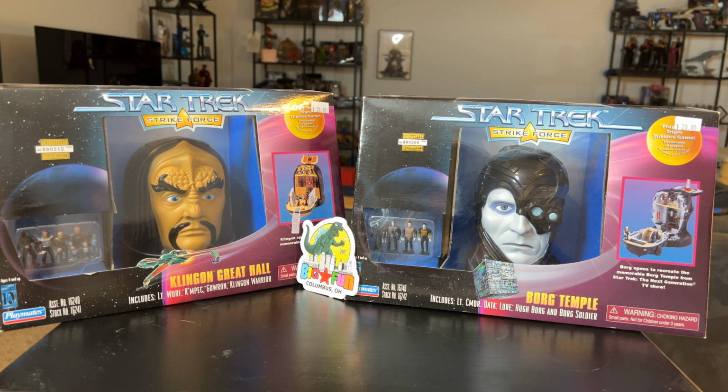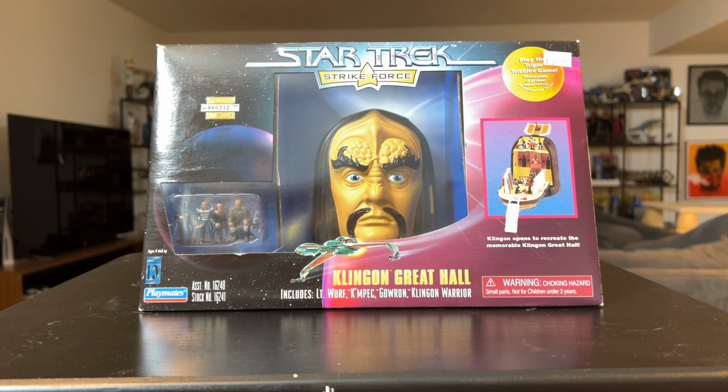Let's take a look at these individually out of their packages. So to anyone that might be worried that I'm opening these things, oh no, the value. These have already been opened. I assume that they may have been played with, or maybe they were just open to check the contents and then put away. I am not exactly sure. I do know that they seem to be complete as of right now. I haven't opened them myself, but that is something that we are going to do right now.